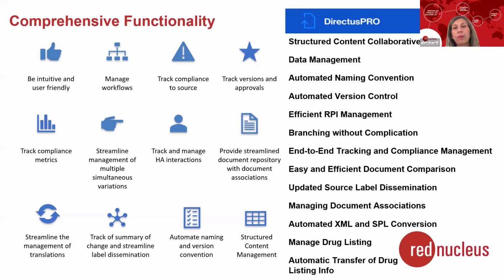When we look at DirectusPRO, DirectusPRO enables all of these different things. So structured content collaborative authoring, we're very proud to have this. It is the only labeling tool that will have this capability and allow people to collaborate and author together in a structured manner. So you can take that structured content and move it forward to other really cool and very innovative ways of working, which brings me to the next point, which is data management.